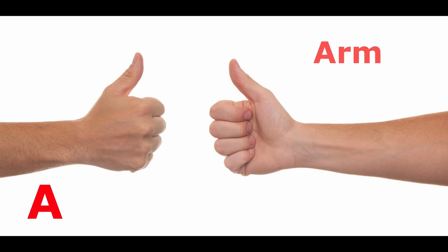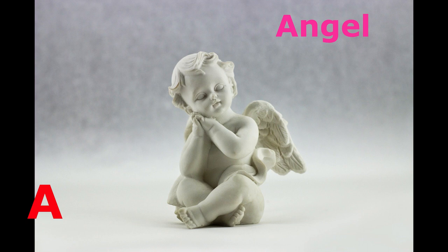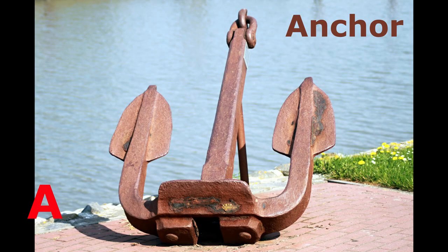A for arm. A for acorn. A for angel. A for anchor.